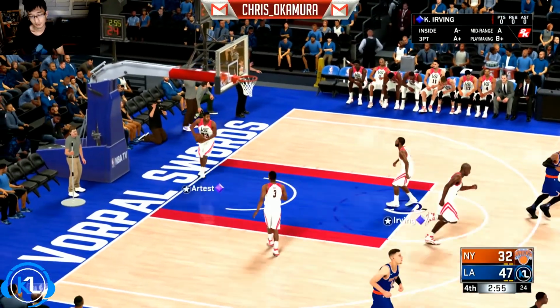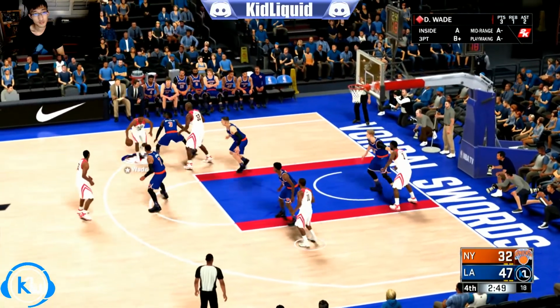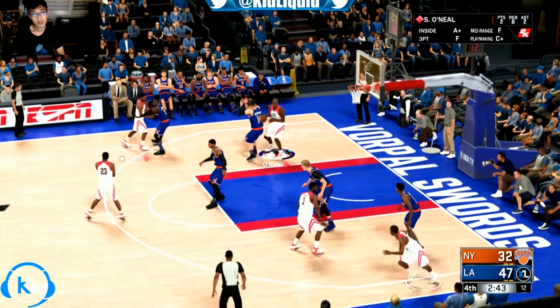Ron Artest, he's checked in for Los Angeles. Dwayne Wade comes in for Fisher. And then for New York, Hernan Gomez is checked in for Noah. Porzingis comes in for Kuzminskis. And Tim Hardaway Jr. subbed in for Courtney Lee.